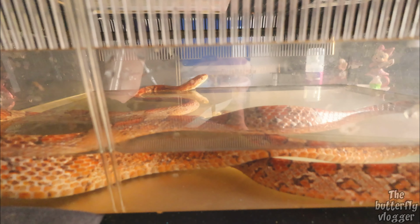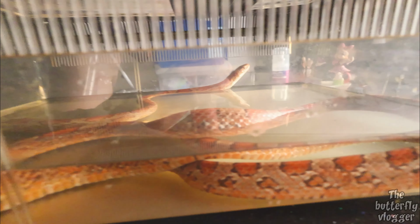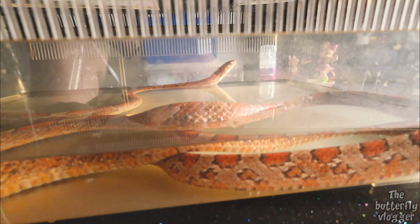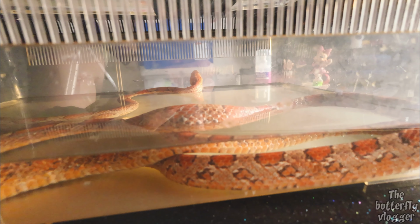So at the moment, poor Dave is soaking in the Viv. He was a little bit unhappy about it at first, but he's just wallowing in it now. I've had to put the tub on the top so obviously he couldn't escape. It's not like being in a bath. And we'll see if it helps him hydrate again. Don't worry, Dave, because tomorrow you're going to have a big fat juicy mouse as a treat. Yeah, you are, because you're a good boy.